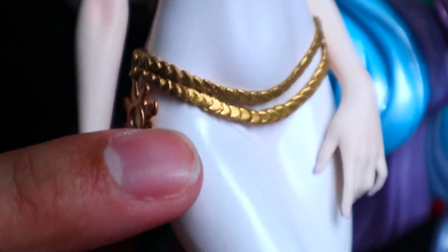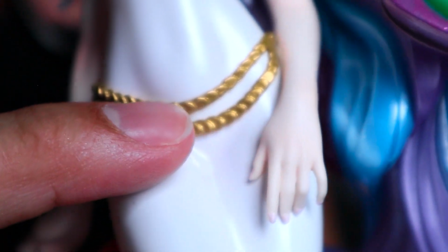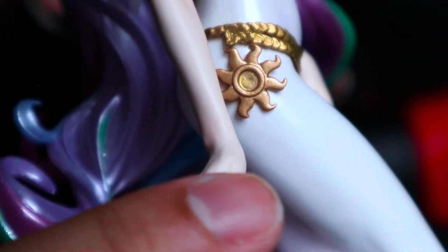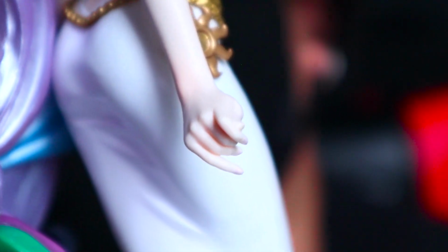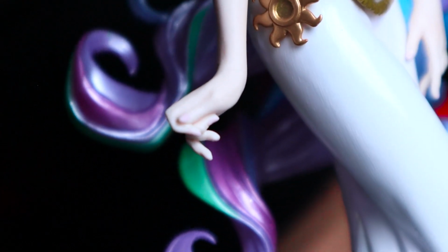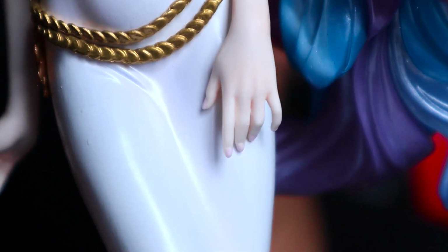She has this nice belt or sash, I don't know what to call this thing, but it's covered in a nice gold finish right here. You can see the gold shimmering in my lights, and then you have a little sun pendant dangling on the belt. Her fingers, I don't know what she's doing with her hand. She's like holding a pencil. She's fidgeting with her fingers and her thumb. And right here it's doing the same thing. She's just fidgeting her hands around.